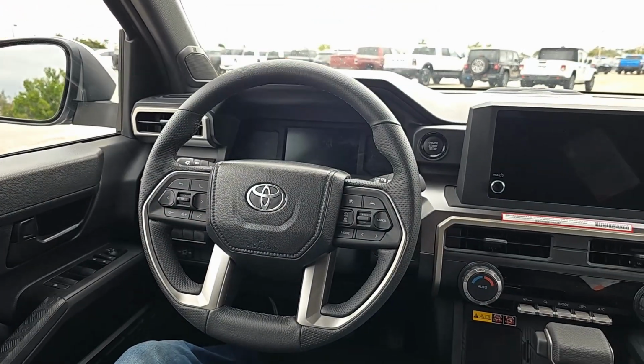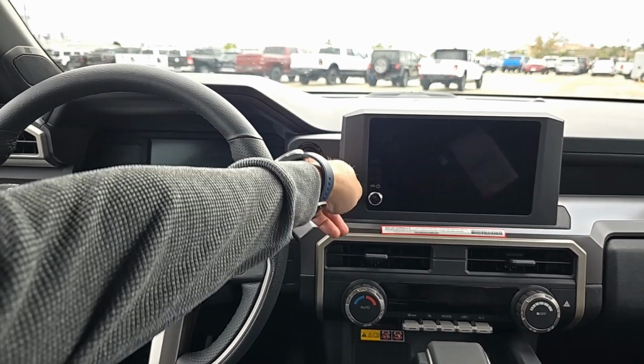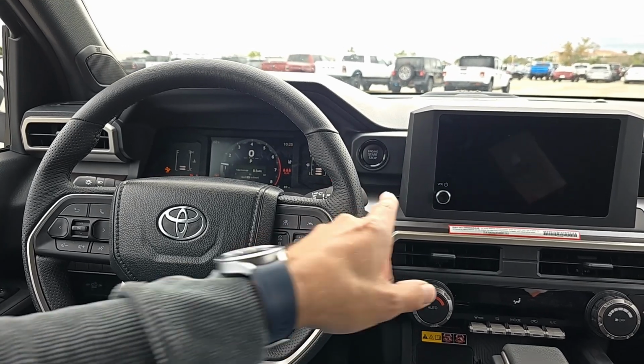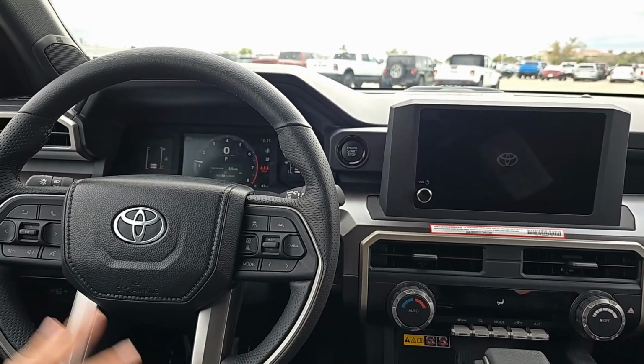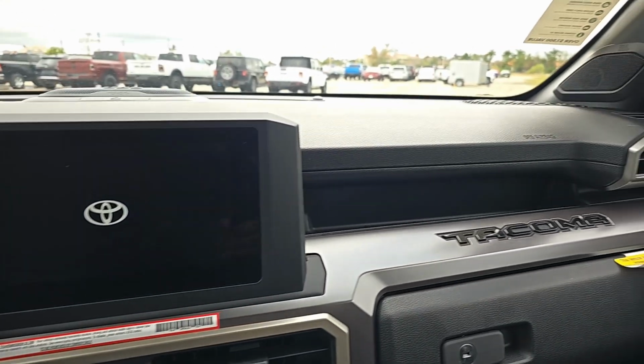Here's the interior of this 2024 Toyota Tacoma. Let's start it up. Start-stop button is right here. On the TRD Sport, we have the red TRD button, a little bit nicer, and some differences over here. But let's start on the right hand side.